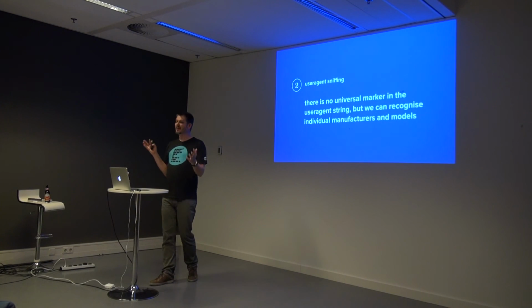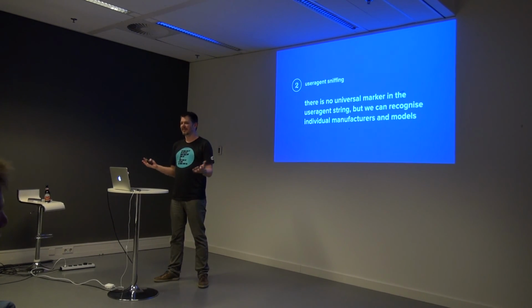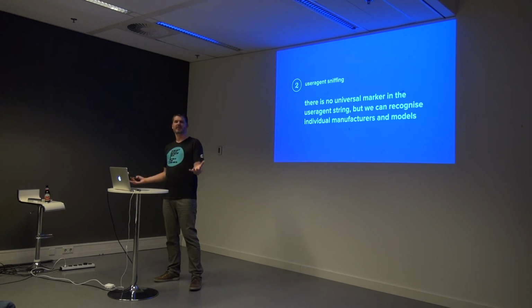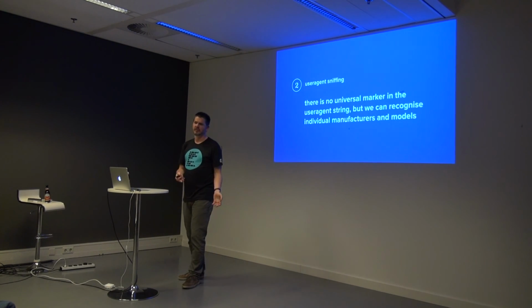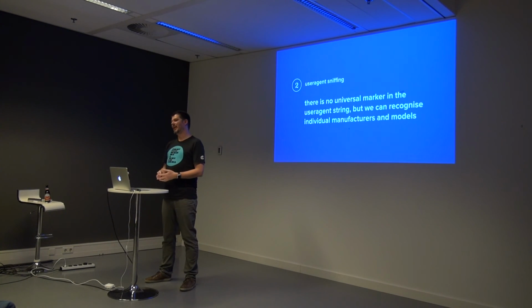We could do user agents. Yeah, I know, it's bad. And even then, we don't have a universal marker in the user agent string. We can only recognize individual manufacturers or models. So we need to keep that up. And every time a new e-reader is introduced, we need to update our sites, which everybody does, right?